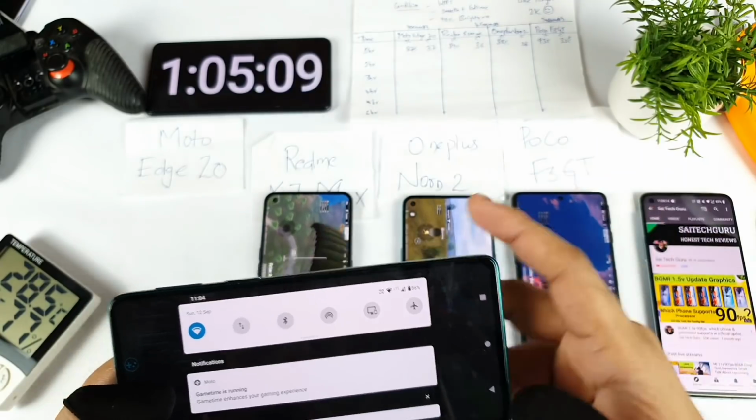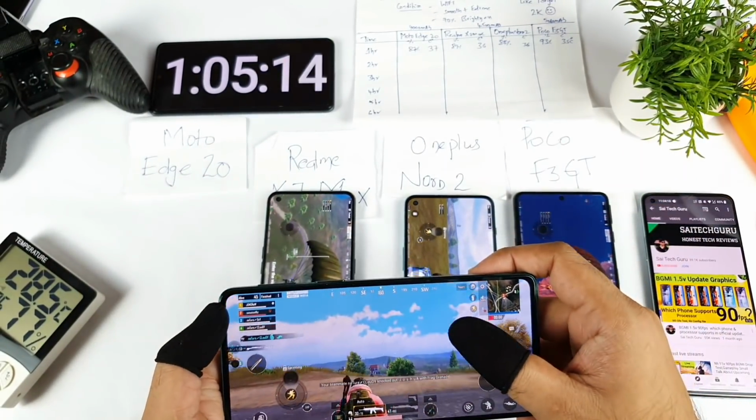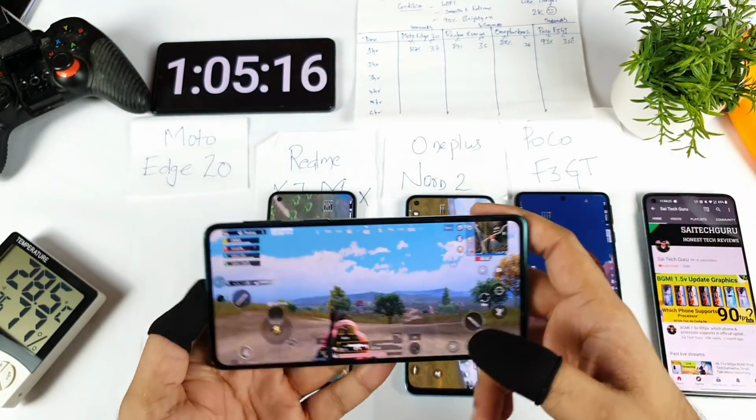Continuously non-stop I'm playing the game, friends. I'll try to show you the graph as well after some time, how the graph looks and everything.